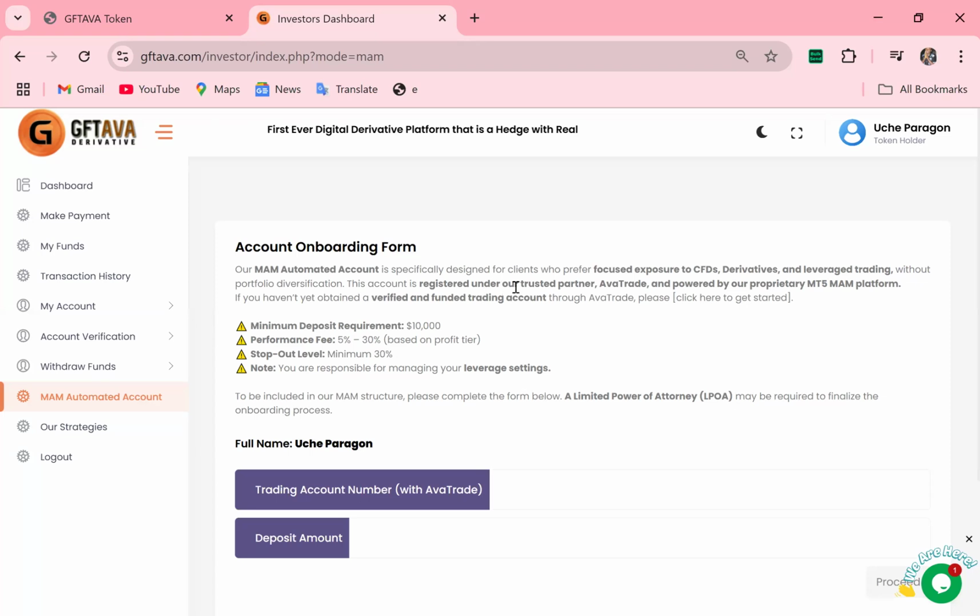The account is registered under a trusted partner. I told you there is transparency, AvaTrade, and powered by our proprietary MT5 MAM platform, that multi-account management platform. So if you haven't yet obtained a verified and funded trading account through AvaTrade, then you can click on their link here. You may have a minimum of 5,000, but here it is 10,000, but I'm sure many of our students are coming in with 5,000 and probably they have to change it. Then you have from 5% performance fee up to 30% performance fee. Currently, our students are charged 5% performance fee. Then because the account is on AvaTrade, you are the one that will choose your leverage. They can't choose leverage for you.